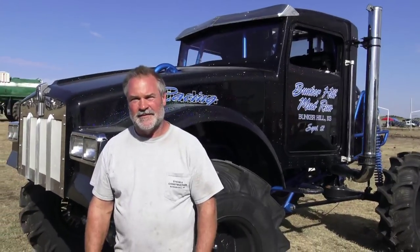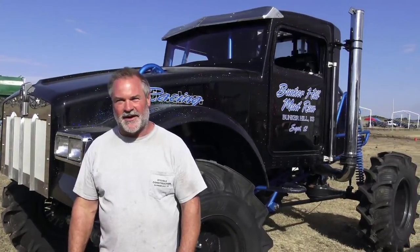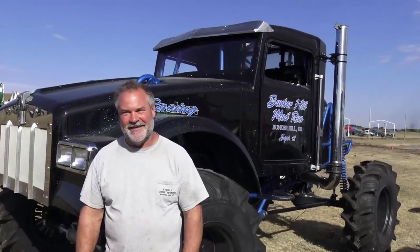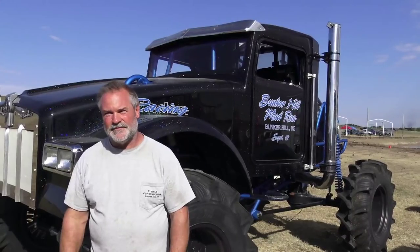All right. Good looking truck here. So what's your name and where are you from? Scott Stiley, Bucker Hill, Kansas. So you're local. Can you tell me a little bit about your truck? Oh, I just was sitting in the weeds and we was having a few beers and thought we'd make a mud truck out of it. Well, it's got some beautiful flake on it, too. I really like that. So what does it got for a power plant?